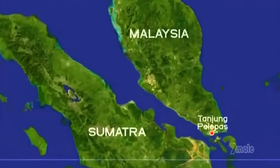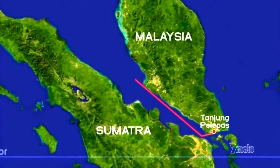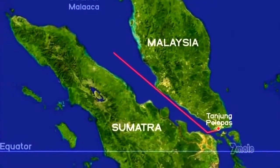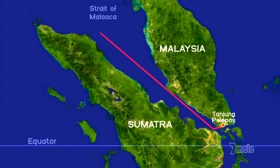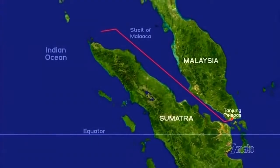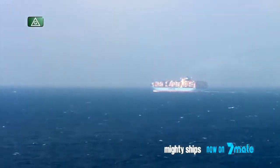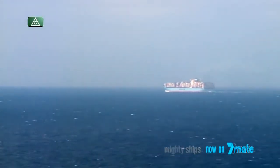The night has come and gone. It's been 24 hours since Emma Maersk left Malaysia. The pirates in the Strait of Malacca stayed away from the massive ship. Now, she changes course and heads west into the vast Indian Ocean. Just 5 degrees north of the equator, the weather is hot, humid, and unpredictable.